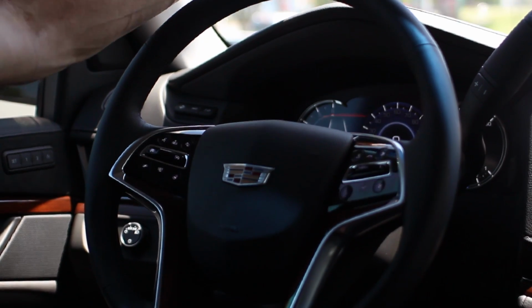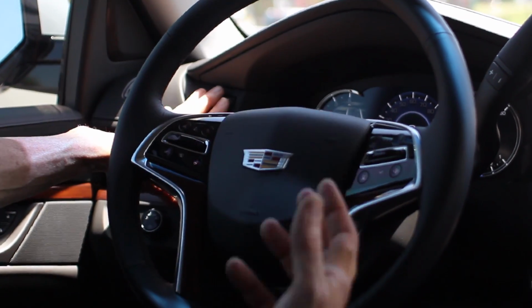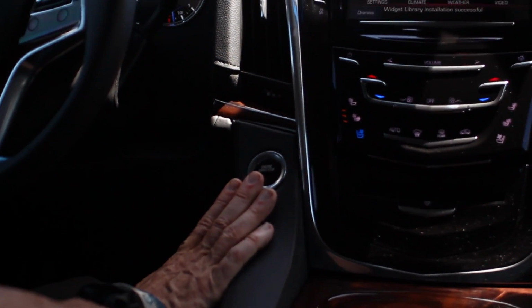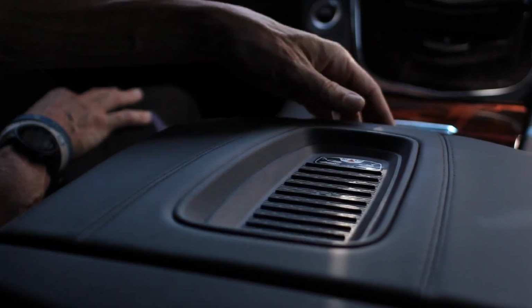It does have heads-up display. It's directly in front of me. There's a couple of key switches here to the left for brightening it and getting it to the desired position you want it for. It's got remote. It's got push-button start. Super simple to do. It's got its own wireless charging dock here.